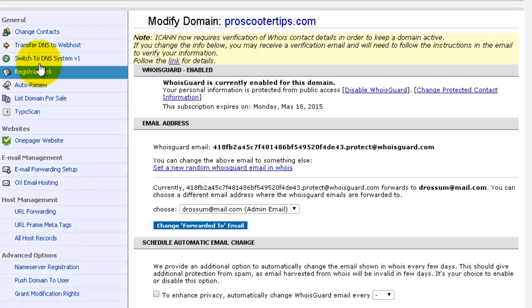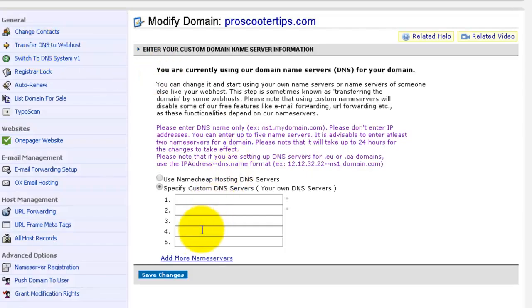Then, on the left-hand menu, click Transfer DNS to Webhost. You will then see a few text boxes where you can enter in what are called name servers. These just tell Namecheap where your website is located.